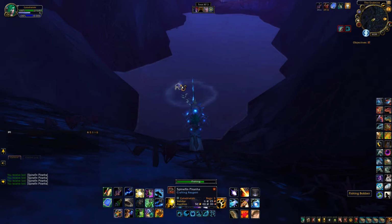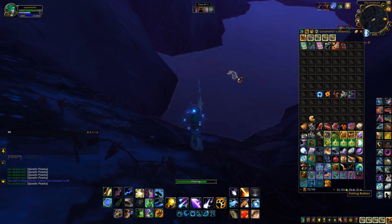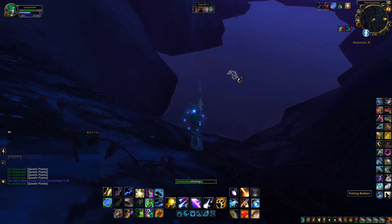So yeah, with this particular batch, as you can see, the auction value is around 50 per fish. So I sent this over to my auctioneer character and let them sell it on the auction house, and I believe it sold within a few hours, and I made a profit of around 2k, I think. I only did 10 minutes farming though.